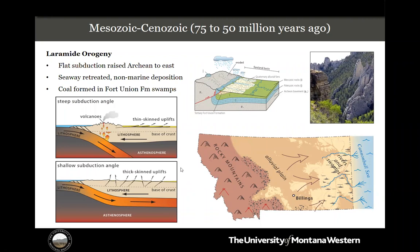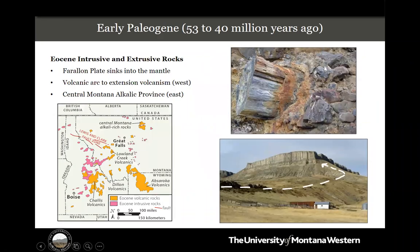Great, next slide. Okay, so during the Eocene, there's a period of volcanism from this shallow subduction, just leave it at that. Some of that is felsic volcanism: the Challis volcanics in Idaho, the Dillon volcanics in our area, Lowland Creek volcanics up by Butte, and then of course the Absaroka volcanics in the Yellowstone Plateau region. And then there's the alkalic province of central Montana, the central Montana alkalic province.